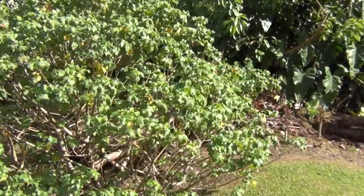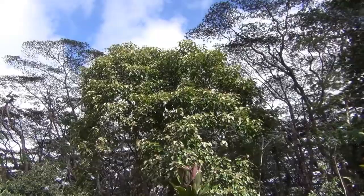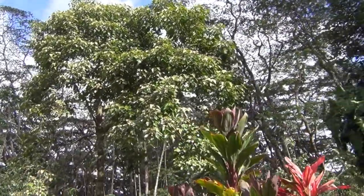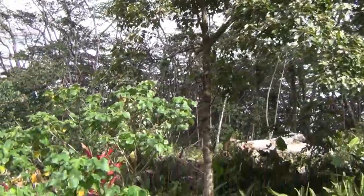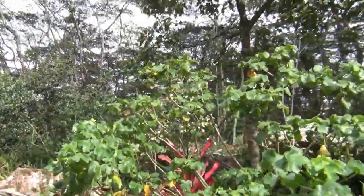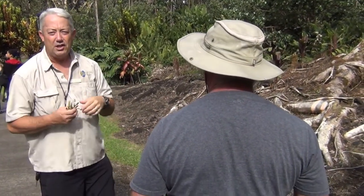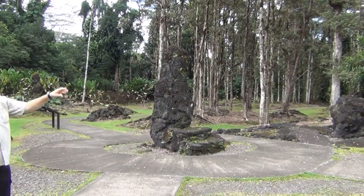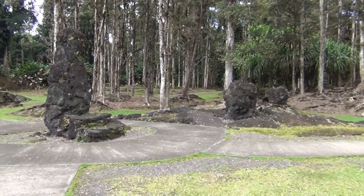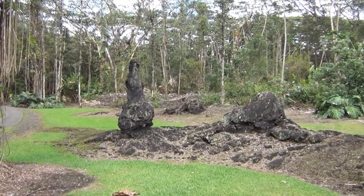This particular tree that you're looking at right here is called the kukui nut tree. Now you know those black kukui nut leis that the guys get? That's what they come from, this tree. They're little kukui nuts, black nuts about this big, and they use them to make the leis for the guys. And again, we got some bigger ones back there that, they've been here so long, they've actually started growing new trees out of the top of it.